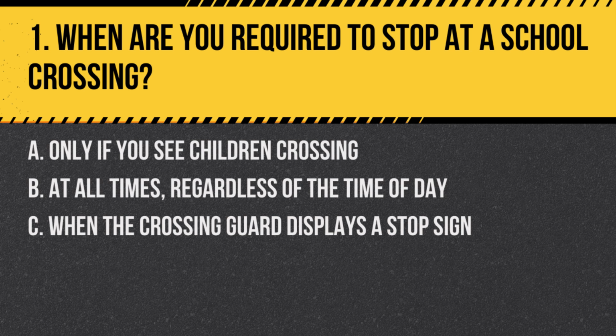Question 1. When are you required to stop at a school crossing? A. Only if you see children crossing. B. At all times, regardless of the time of day. C. When the crossing guard displays a stop sign. Answer: C. When the crossing guard displays a stop sign.